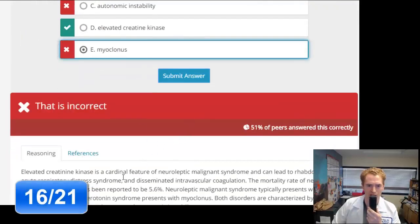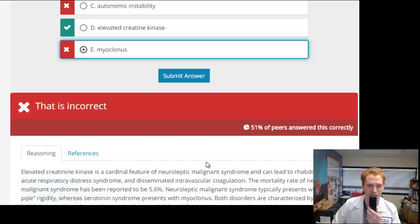No, it is not. Elevated creatine kinase. Okay. It is a cardinal feature of neuroleptic malignant syndrome that can lead to rhabdomyolysis. So I didn't know that was specific to neuroleptic malignant syndrome.